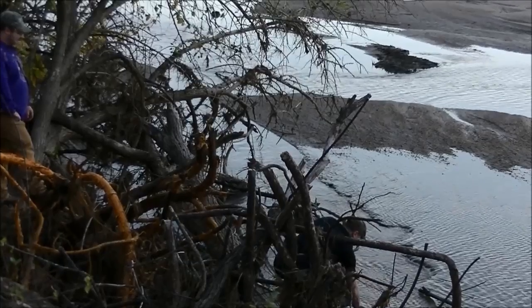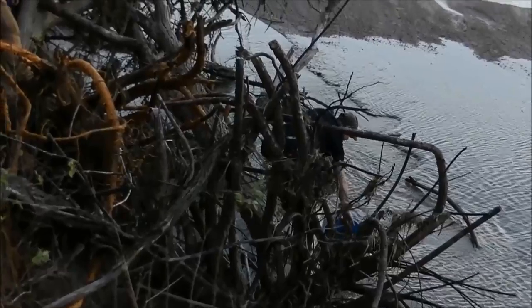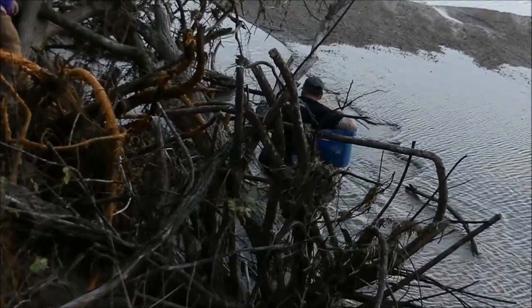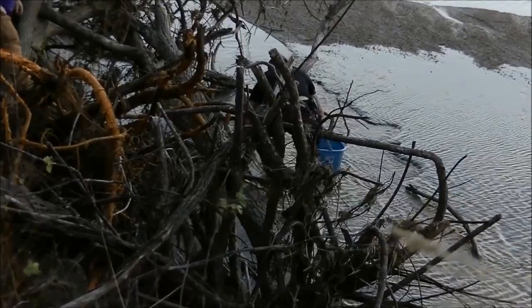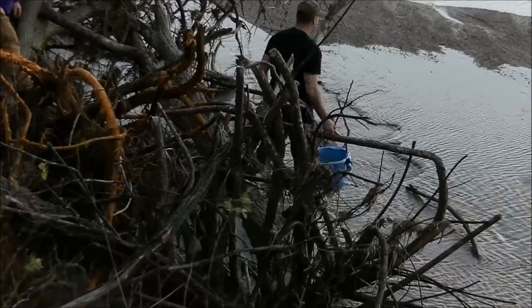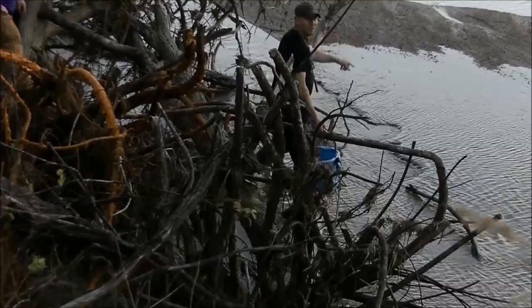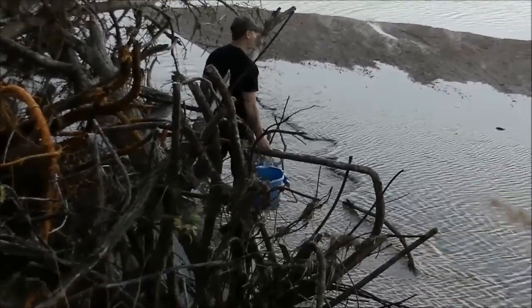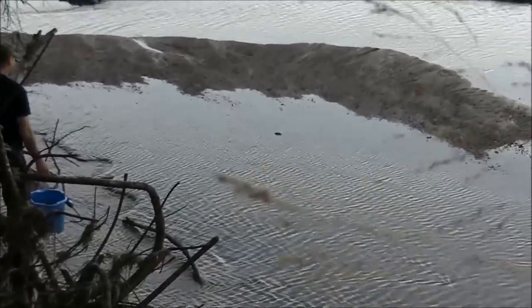So Justin's down there collecting water right now to use his Sawyer squeeze. He's going to set it up with the bucket. This ought to be pretty nice. He's staring down a crawdad. See if you can zoom in on that crawdad. Oh yeah, I bet they can see that. He's eyeing that crawdad like you would not believe.